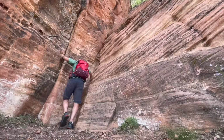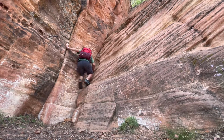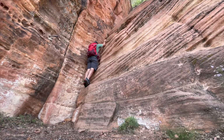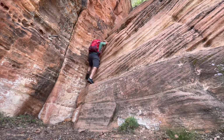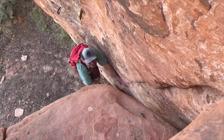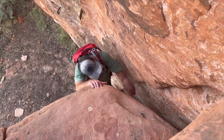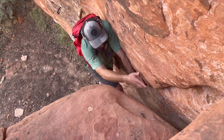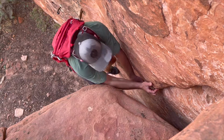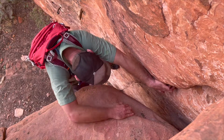You got about 15 feet there of exposed chimney work. There are little slab ledges on this, but they're really not much for footing or not much at all for handholds. You can see this is where a ladder used to be installed back when there was a Park Service trail here. But now you're just kind of on your own to scurry up this rock here.